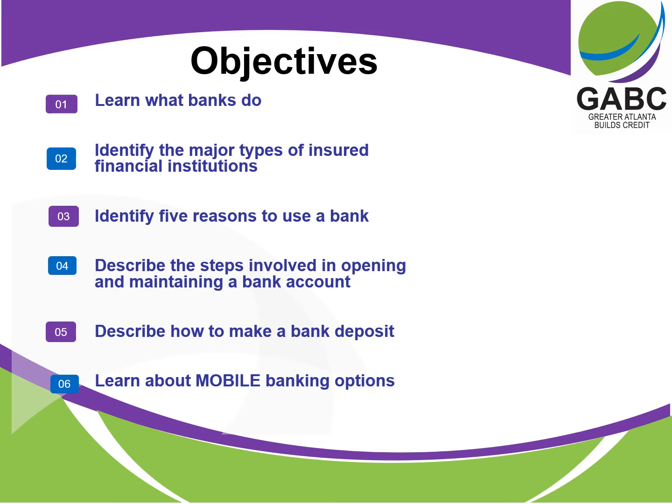As we navigate this stop, here's an overview of what we will cover. Learn what banks do, identify the major types of insured financial institutions, identify 5 reasons to use a bank, describe the steps involved in opening and maintaining a bank account, describe how to make a bank deposit and withdrawal, learn about mobile banking options.